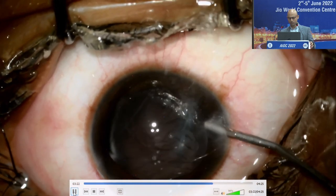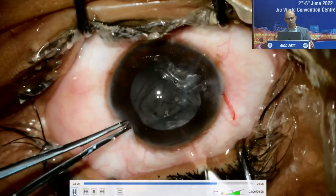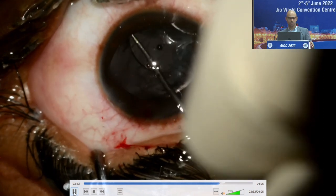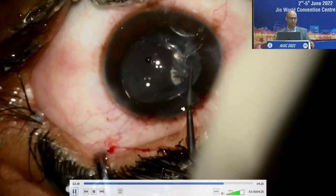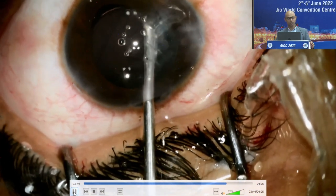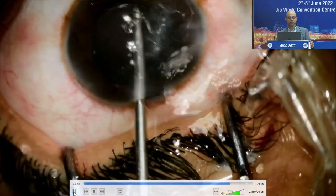Essentially the rest of the surgery is pretty simple. Enlarge the wound a little bit and put a three-piece foldable lens in the sulcus. If I had an intact anterior capsule, I would have captured it, but in this case, because the anterior capsule is also torn, I just decided to leave it in the sulcus. I felt there was a little bit of vitreous again there, so we just cleared that.